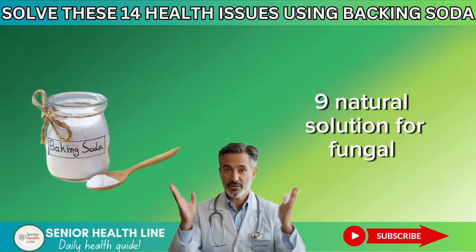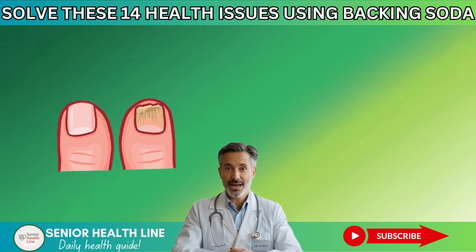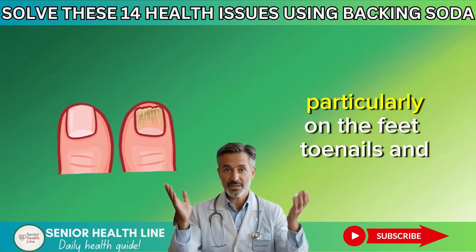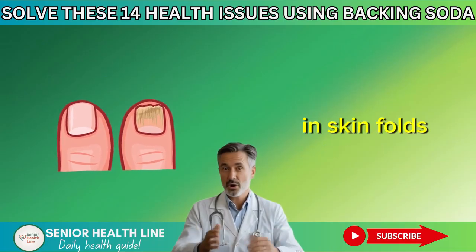9. Natural solution for fungal problems. With age often comes increased susceptibility to fungal infections, particularly on the feet, toenails, and in skin folds.